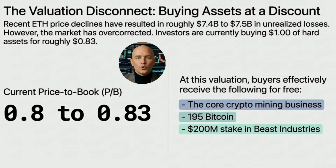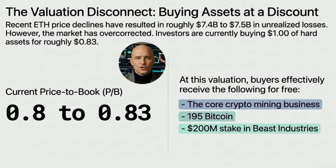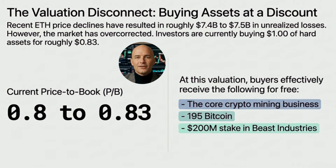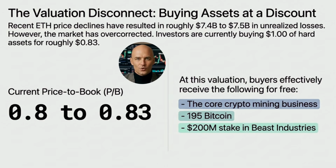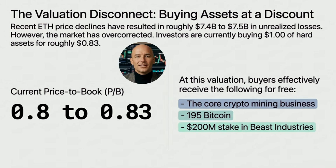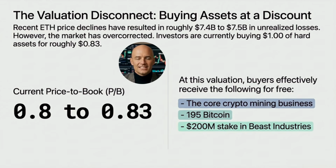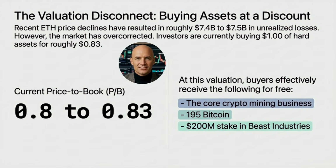At the current price-to-book of 0.8 to 0.83, you are getting the core crypto mining operation, 195 Bitcoin, and a $200 million stake in Beast Industries essentially for free, bundled directly into your ETH treasury purchase at a discount. It is the financial equivalent of buying a house for the price of the land alone and receiving the building, the furniture, and the appliances as a bonus gift. And this entire disconnect is about to be stress-tested by a massive forward catalyst that the market does not yet appear to have fully priced in.